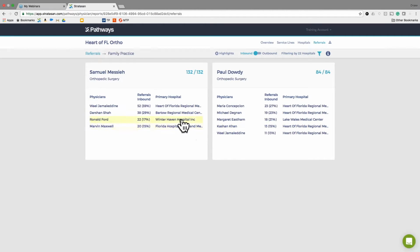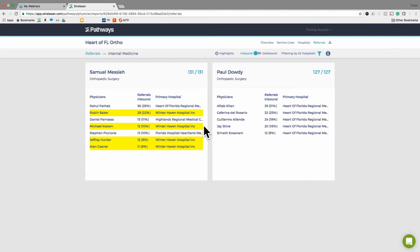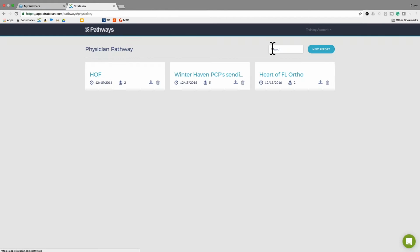And again, there is another, Dr. Ronald Ford from Winter Haven, also sending 22 patients to Dr. Samuel. So that's somewhat of an issue. We need to take a deeper dive into those particular Winter Haven primary care physicians. So what I did is I essentially copied and pasted all of these names from Winter Haven, and I ran another report. So I'll quickly show you how I did that.